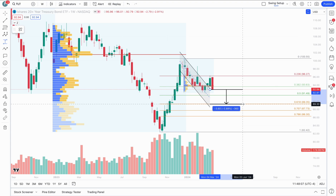And a stop loss is going to be a weekly candle closing above $96. A weekly candle closing above $96 after this bearish engulfing candle invalidates the short setup. I want to make that very clear. But if sellers capitalize on this engulfing candle, we're going to see TLT move lower in search of value. Now, I do think we see a strong bounce under $90. So the short trade is shorting from current prices to $90.